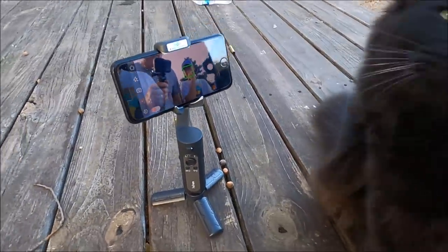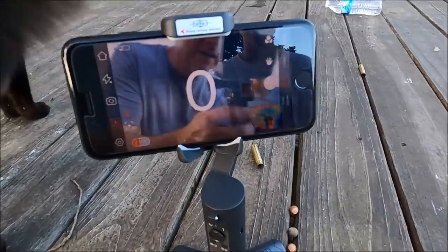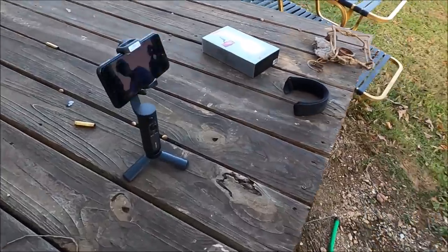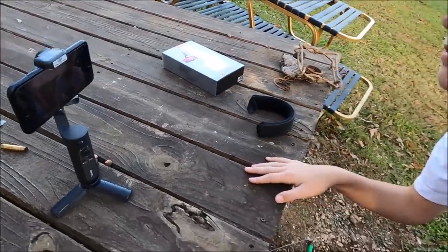Check this thing out. Okay, now it's following this goofy cat. But watch this. Move, animal. I don't know if you can see it. It just took a picture for some unknown reason. It's tracking him for some reason, because it hasn't got my face in it. Let me play. Quit hogging the whole toy.